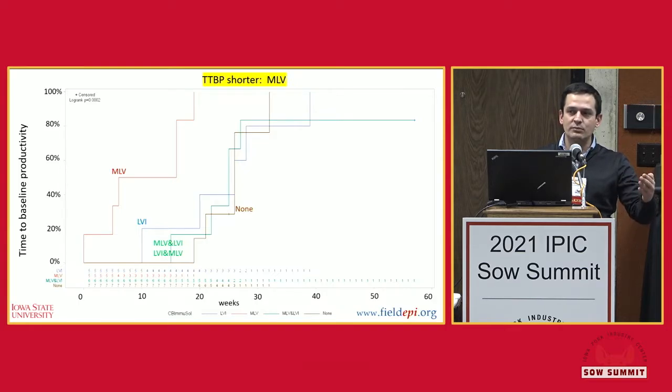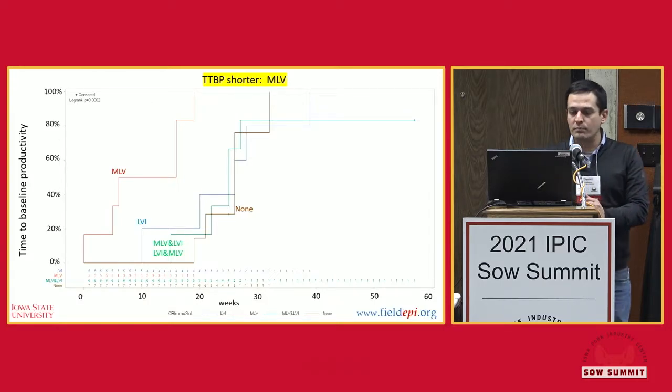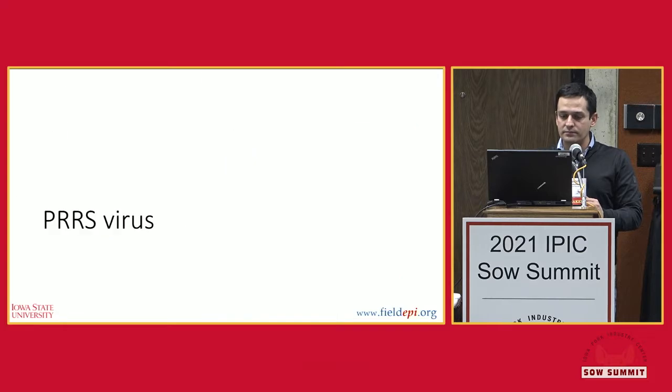Right, we just demonstrated that if you did LVI, live virus exposure, with or without vaccine, you produce PCR negative pigs sooner, and that's consistent. We've seen that since 2009, when we started comparing that metric. But now when you look at productivity, it's the other way around. Those herds that use live vaccine virus achieve stable productivity levels way sooner than those that did live virus inoculation, which also makes sense. It's an attenuated virus that is trying to replace the wild type in the herd.